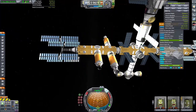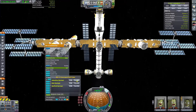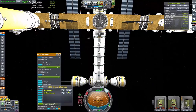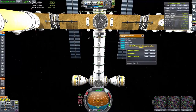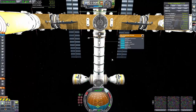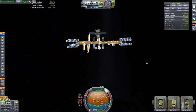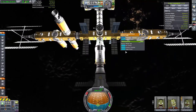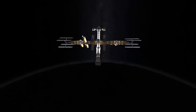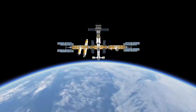And there we go. We docked, everything is docked, and now it's time to send the crew home. Well, Expedition 1 home. First we have to transfer the Expedition 2 crew into the station, and then transfer the Expedition 1 crew back to their return vehicle. And there we go. There's a station with two crew spacecraft attached to it.